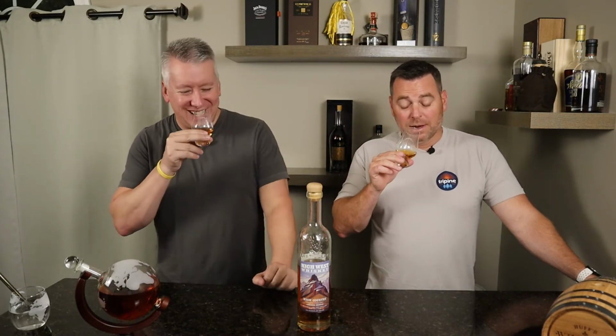Again, sweetbread is all I keep thinking of. It's like a breakfast pastry with a little bit of icing drizzled on. I can just think of my wife's banana bread. That's all I think of. It's just the bread, the breading. It's so bready, so pastry like.